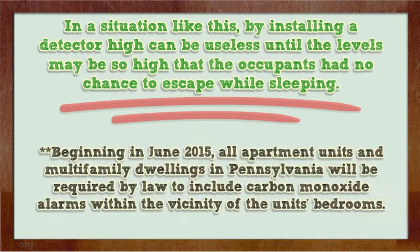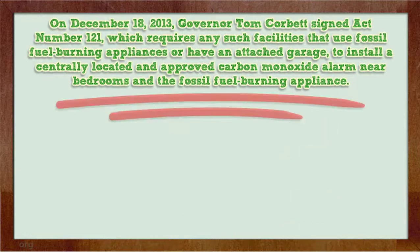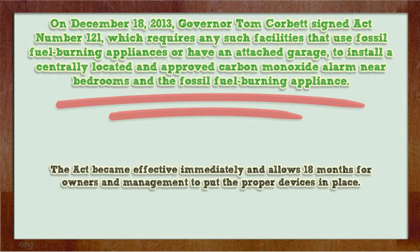Beginning in June 2015, all apartment units and multi-family dwellings in Pennsylvania will be required by law to include carbon monoxide alarms within the vicinity of the unit's bedrooms. On December 18, 2013, Governor Tom Corbett signed Act No. 121, which requires any such facilities that use fossil fuel burning appliances or have an attached garage, to install a centrally located and approved carbon monoxide alarm near bedrooms and a fossil fuel burning appliance. The act became effective immediately and allows 18 months for owners and management to put the proper devices in place.